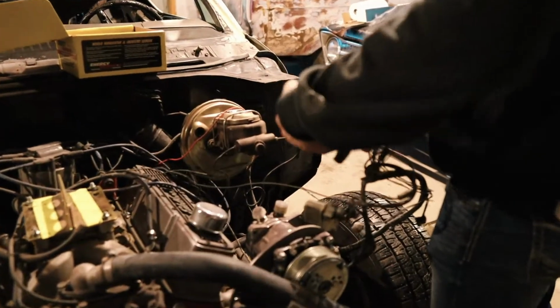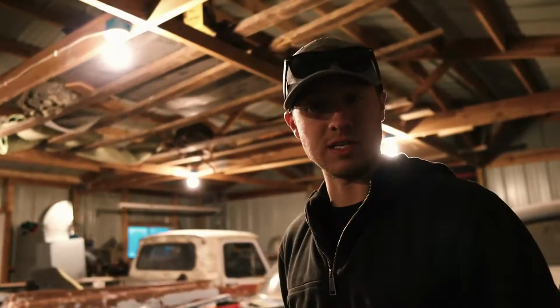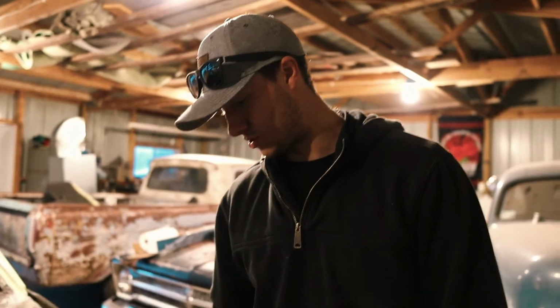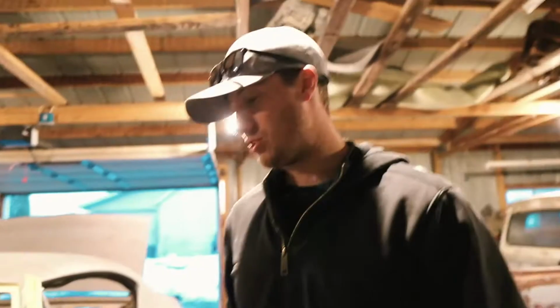I guess we'll be seeing as we go what is all good and what is all bad. I have yet to decide if I want to rewire the whole car, which I might, because this just looks like shit.